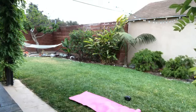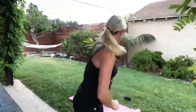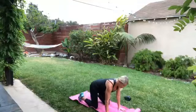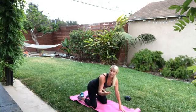Thanks, Dad. All right. So we did our pelvic rocks. We did our plank holds. And now we're going to do our bird dogs. So you're going to start on hands and knees. This is a great rotational warm-up exercise for rotational stability. And I really like to do this whenever I'm doing a kettlebell workout.